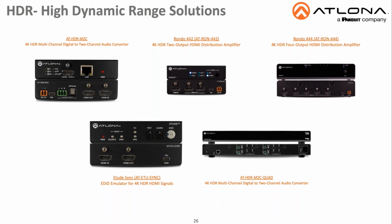And the final product is the EDID emulator, which also supports HDR signals. Don't forget about that. That's been a key product. A lot of our dealers carry that on their truck to use for troubleshooting. An amazing, helpful product to have, and it works on the HDR signal types as well.